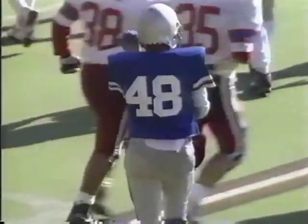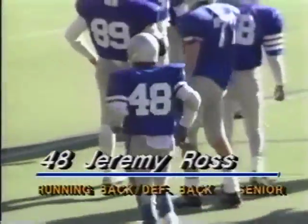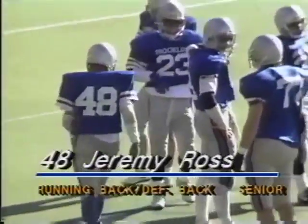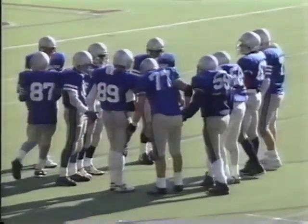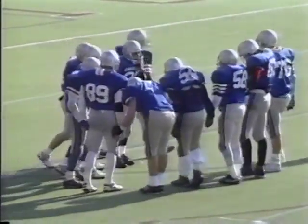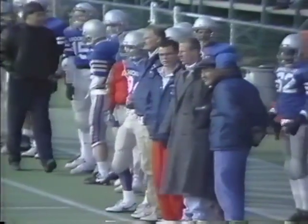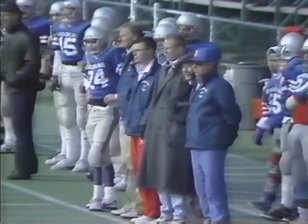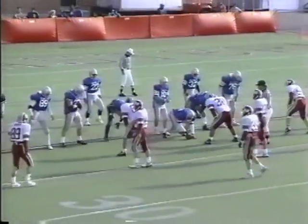The one thing that we've seen that's really stopped Brookline from making long gainers is the ability for the Natick team to get to the sideline before the Brookline offense does. That's right. They've actually done this better than anyone we've seen so far. Even in the Walpole game, where Walpole won the game, Walpole was not able to get to the sideline with speed on defense like Natick has.